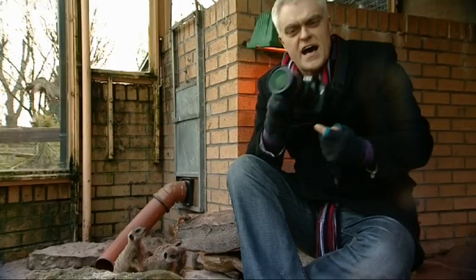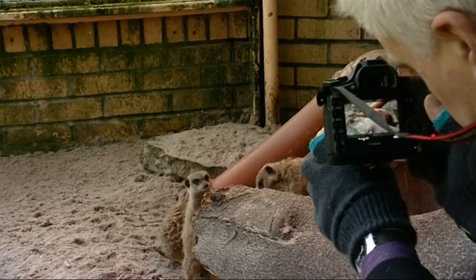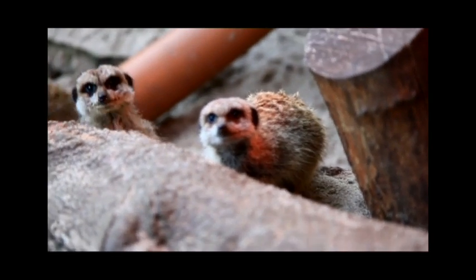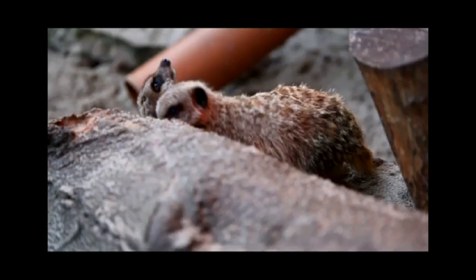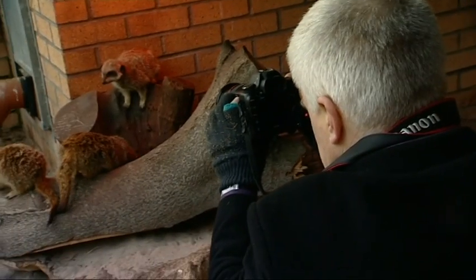It also shoots high-definition video at 30 frames a second. Although it's quite a different experience to shooting video with a camcorder. You actually use the live view mode and use the screen at the back of the camera. I imagine that it'll be pretty useful for photojournalists, for example.